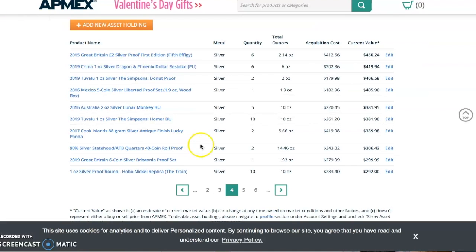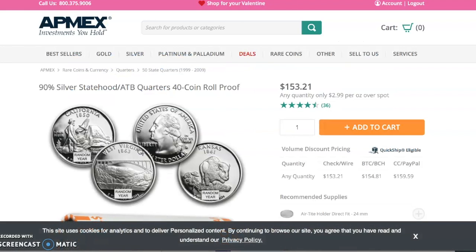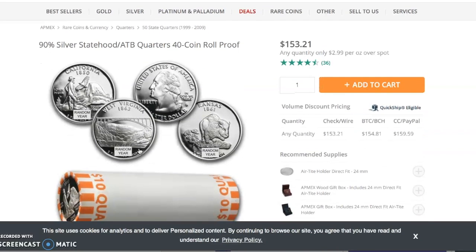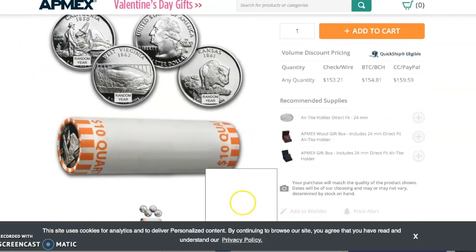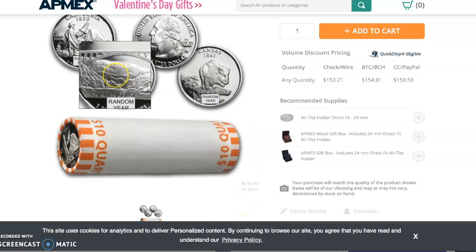All right, and now let's go on to something that might be interesting to some of you. The Silver Statehood ATB proof quarters. I was into those for a while. I do have a collection and a date run of those, and I purchased some mixed rolls of these. They're really beautiful little quarters and 90% silver, so they will always have the silver value. But I never really got that set completed, so I'm kind of in the middle of still doing that set. I lost a little bit of interest.